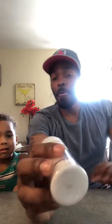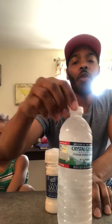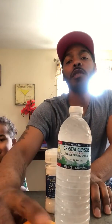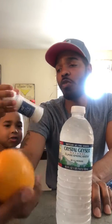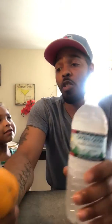Okay. Sea salt, natural spring water, and a lemon. This is a Meyer lemon. This one happens to be a tad bit sweeter, but this is what we need for the ingredients.